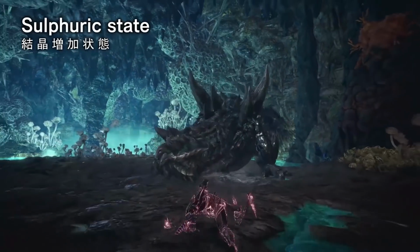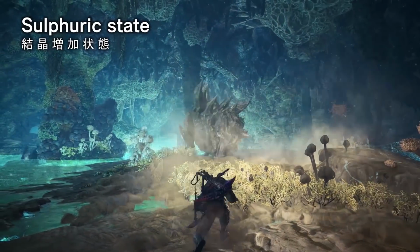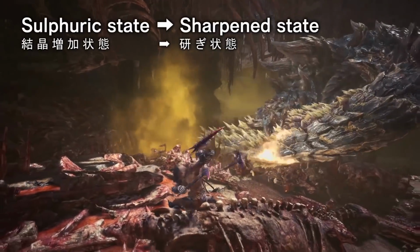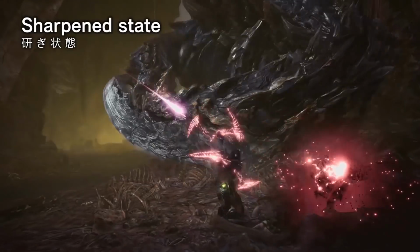So the game design very much is about making sure that you avoid getting that acid applied to you, making sure that you don't get your defense lowered, and understanding how to maneuver around when it's in its sharpened state, when it's the quickest.